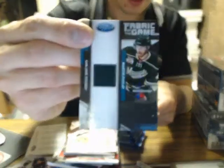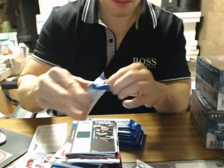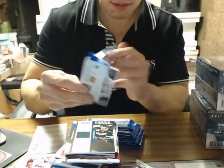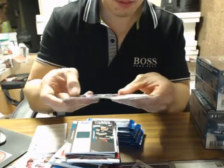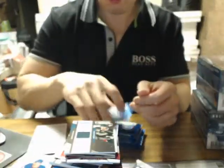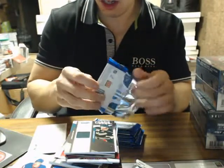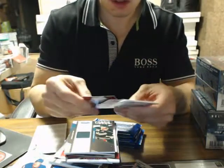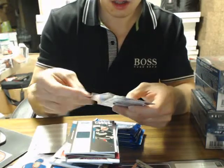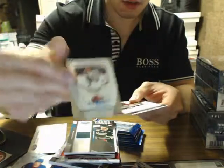Got Martin Havlat, Fabrics of the Game. A lot of all base packs. Cleveland Barons. Where did Cleveland go to after? They go to LA after? Mass Marvels. Mika Kiprusoff.